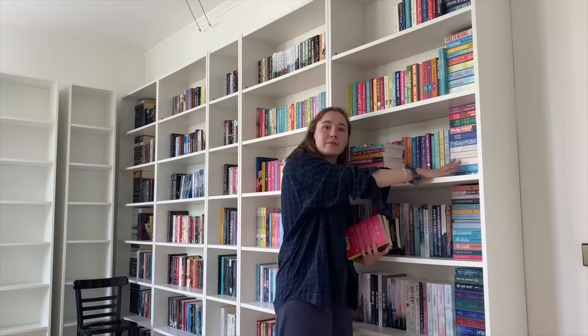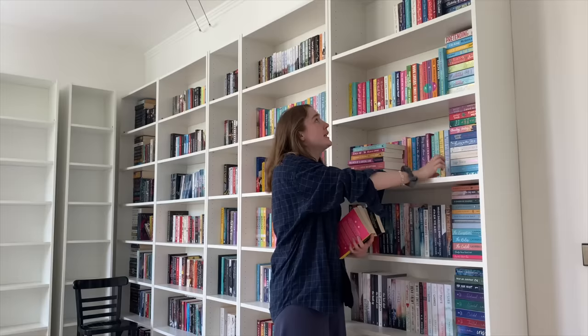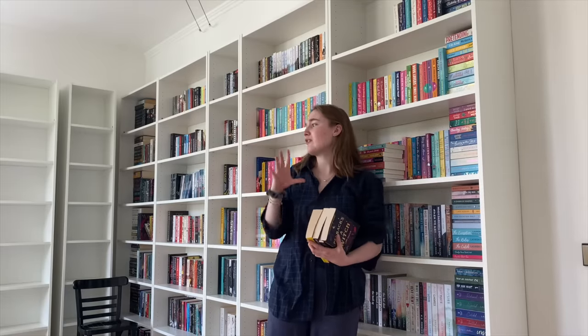Why is that a heart attack? Wow, that was fun. What I was gonna say before my shelf rudely interrupted me was I'm gonna have to reorganize some of these shelves anyways because of all the new books I got.